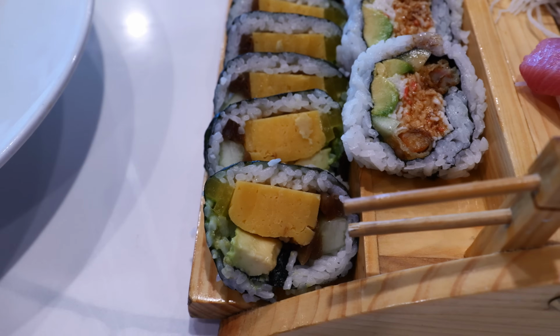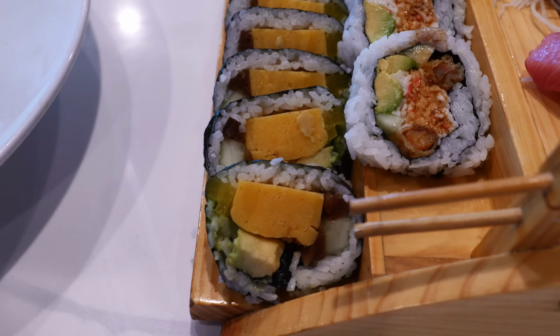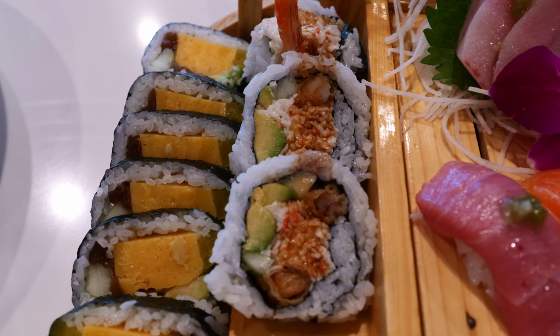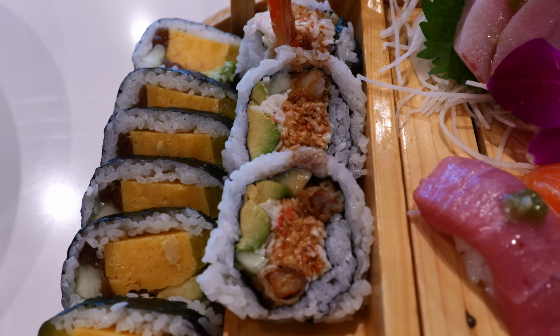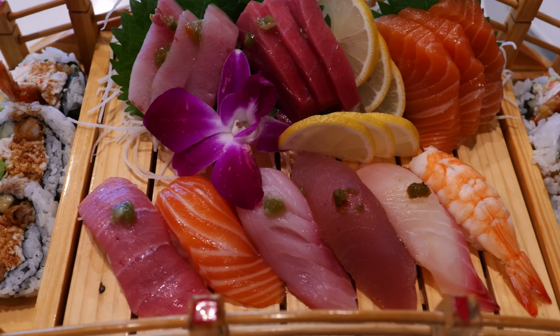So the chef gave me the futomaki, which is tuna, salmon, tamago, cucumber, avocados. Never had that before. And that one is the shrimp tempura roll. Yeah, I've had this many times before. So it's shrimp tempura with crab meat, avocado, cucumber, eel sauce all over the top. And ooh, all my favorites over here.